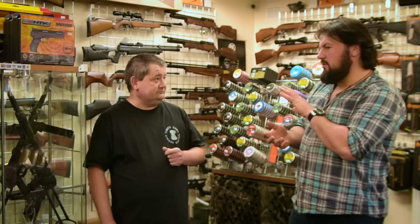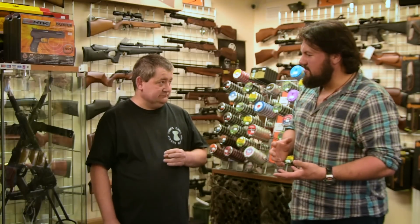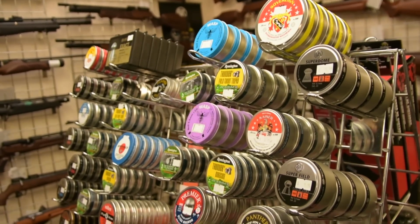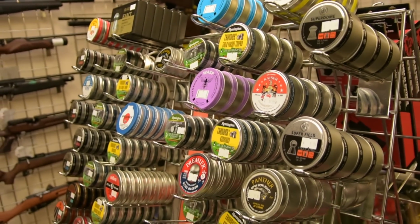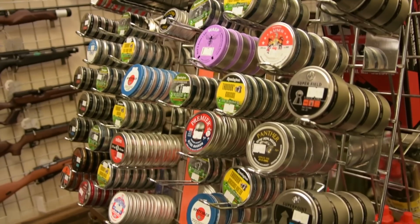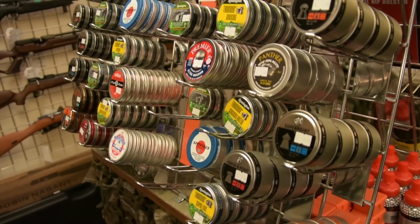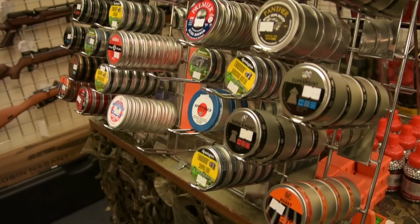And the other, so another customer profile then, I suppose, somebody who wants to find an activity with their children. They've got a long garden and they just want to be able to plink some targets. You know, maybe buy one of the pop-up target things from here. And they've got a fairly long garden. They want to do it with the kids safely. What would you recommend for that?